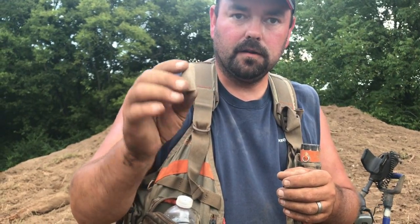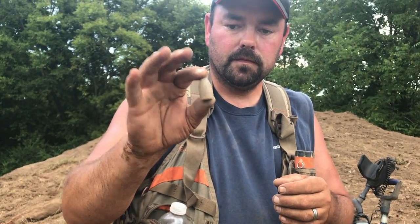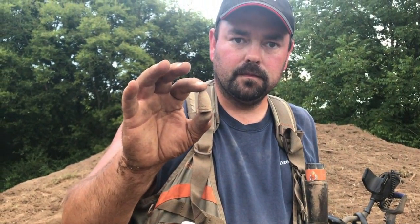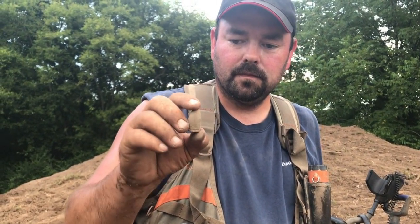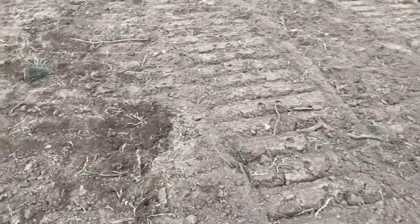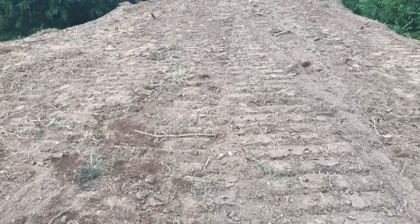69. Yep. It's bigger than the other 69s. Yeah, it's taller. Sure is. Man, you never realize how big those things are until you got them in your hand. The actual camp is right over there, and they're just bringing this dirt over here and just piling it up.